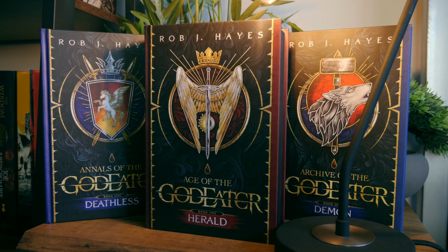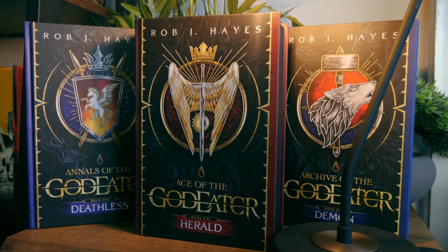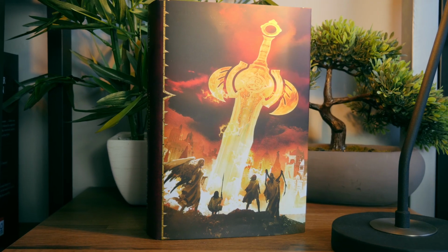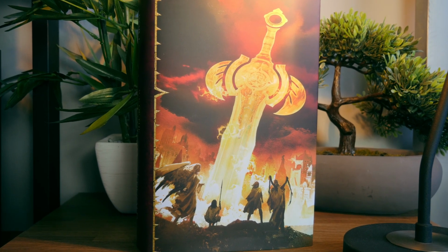I love Rob's work with the War Eternal series, and I think this one is going to be even better. I'm just so excited to read these. I would drop everything right now if I didn't have so many commitments and things that I said I was going to read, but I'm going to get to these before the end of the year.